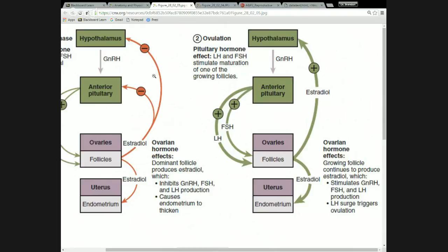The thickness of the arrows for LH and FSH is relevant here also. The LH arrow is a little bit thicker than the FSH arrow because at ovulation, more LH gets released than FSH. The peak of LH release is significantly more than the peak of FSH release. And that causes the follicle to rupture and release the oocyte for ovulation. Estradiol is still having an effect on the uterus.